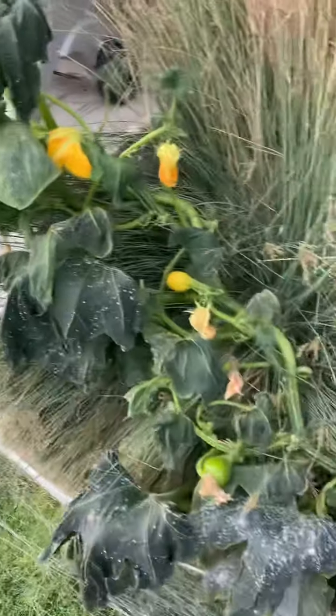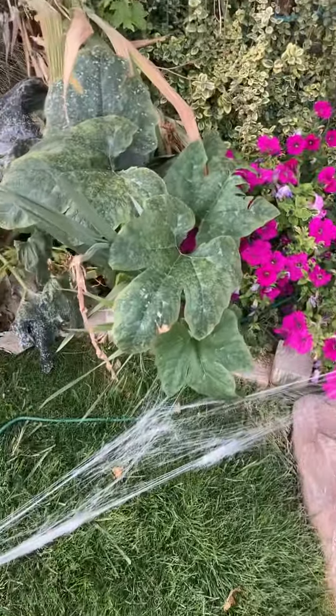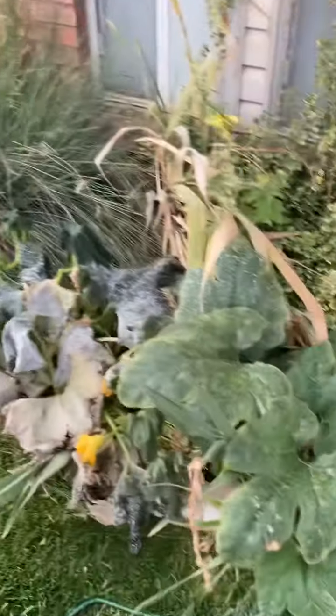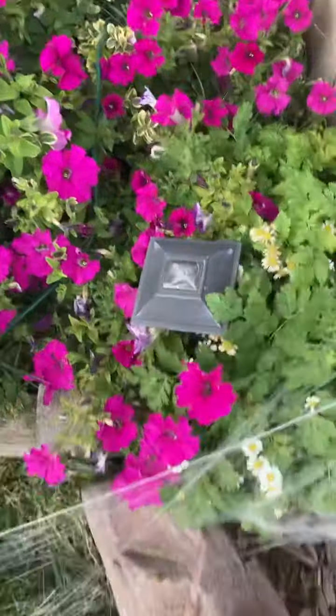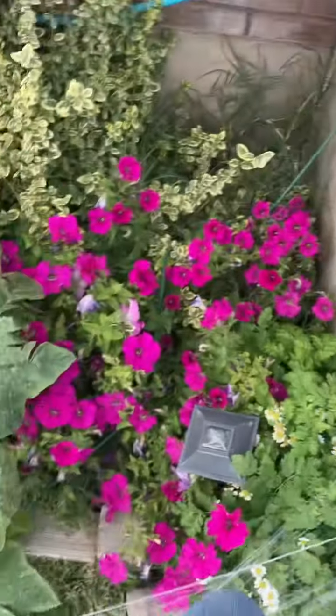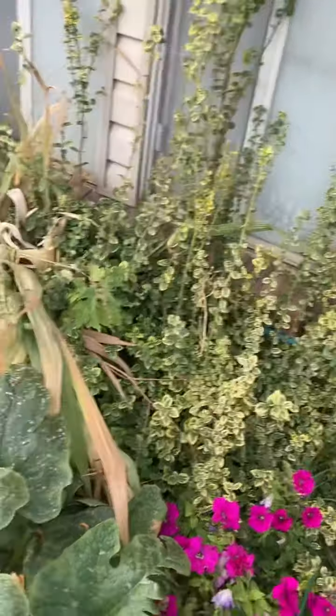It's so sad. I can't believe how this pumpkin plant even got here. Like, it just grew around July. We first saw it, and I was like, this is weird. And then here's the petunias and these little white flowers. So yep, and then yeah, this bush that's super tall, we need to trim it.